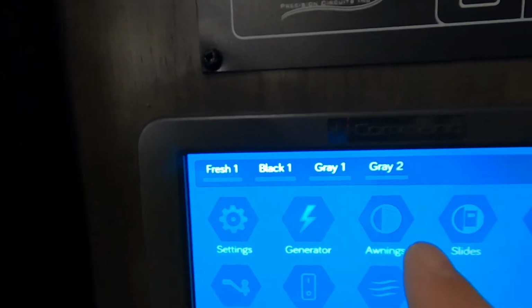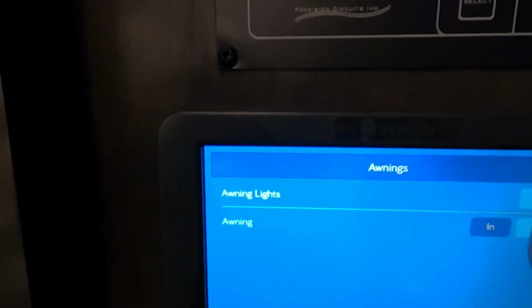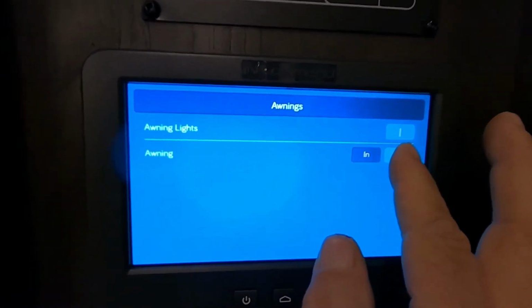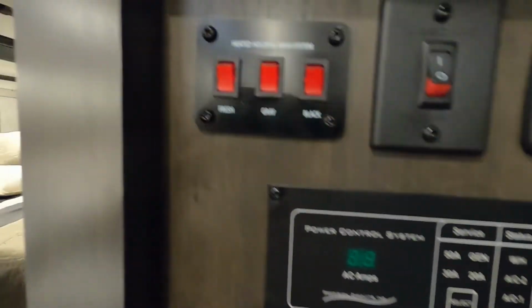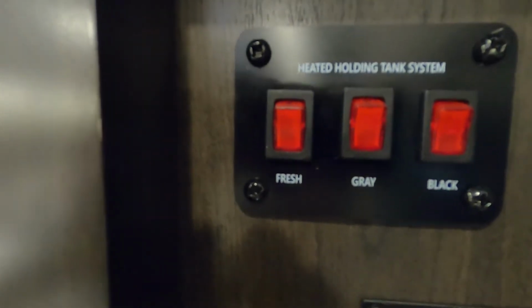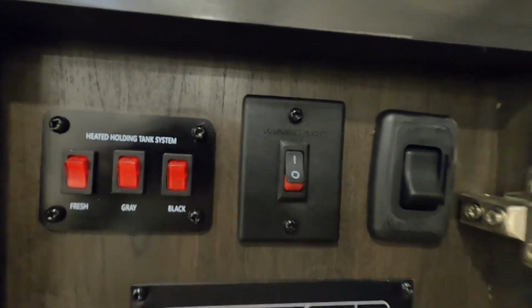If there's a generator, you start it here. You can run your awnings out from here. We'll run that awning out. Show you how far to run these out. Up above there is your inverter. There's where you turn on your heated holding tanks if you're getting inclement weather. Your Winegard satellite connect system.